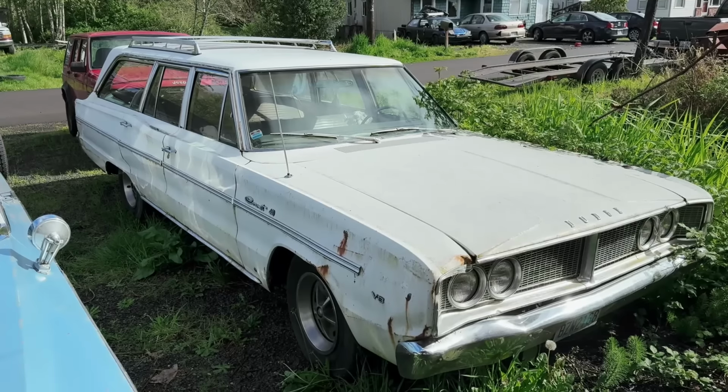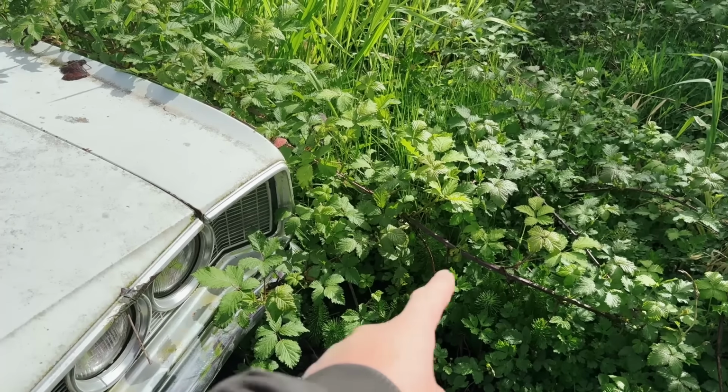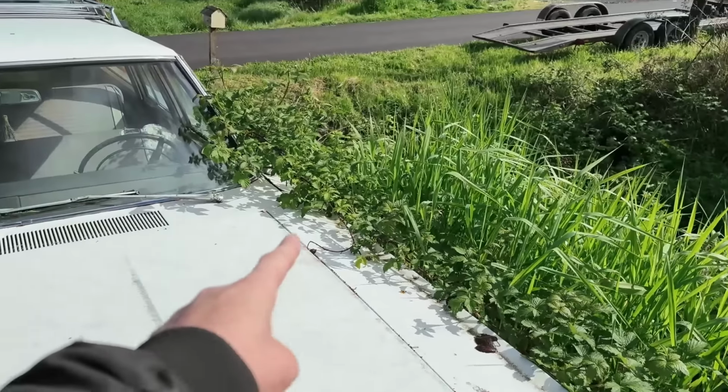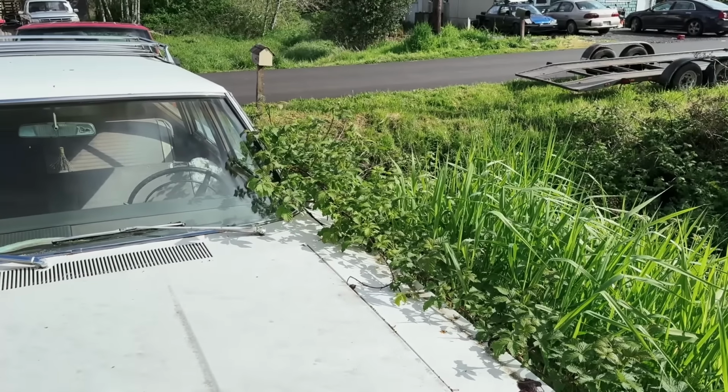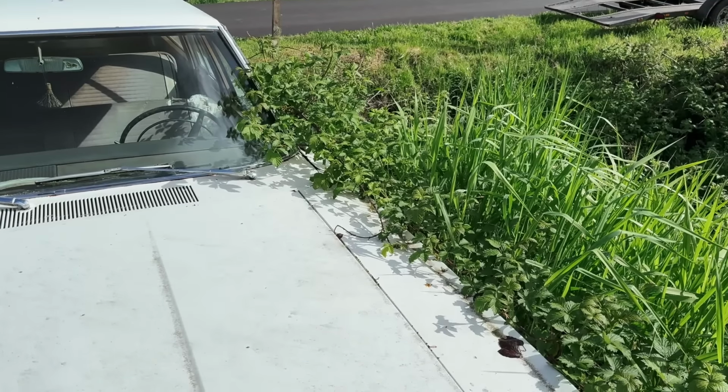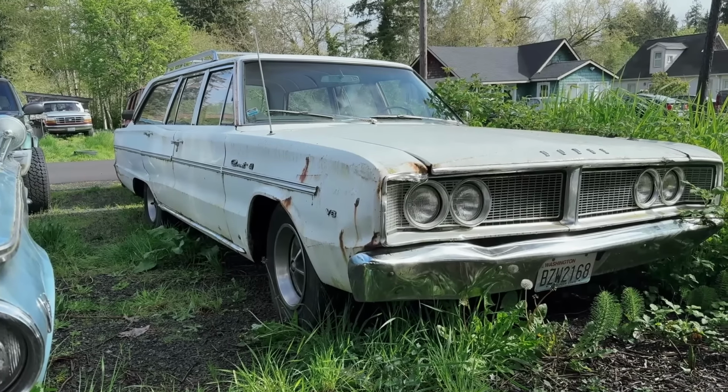For like the entire winter, this one frond of blackberry bush was threatening to eat the car. Well, now it's doing it. Many people have noticed in the background that this thing's looking kind of sad. Yeah, it's not ideal. So I'll give you the Cliff Notes version of the story on this thing.